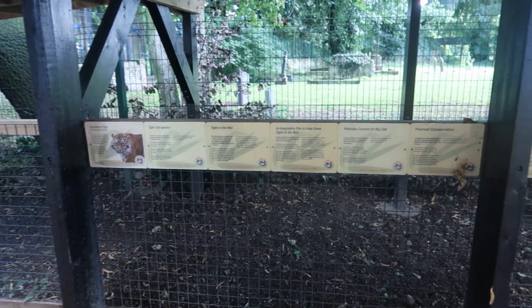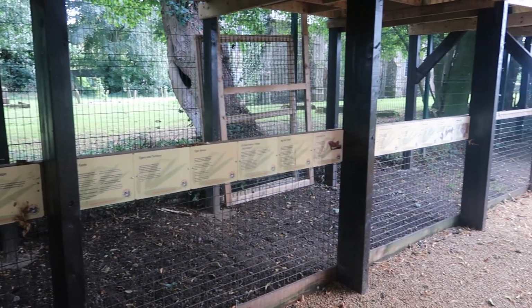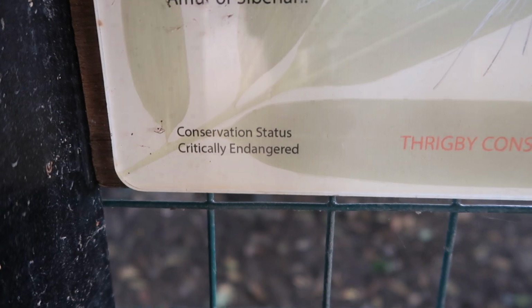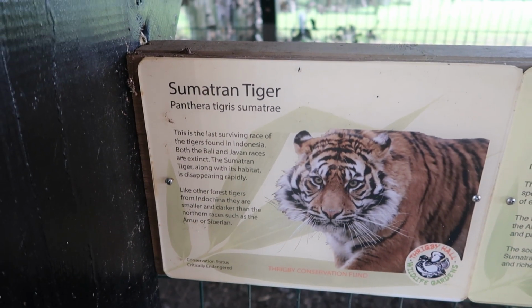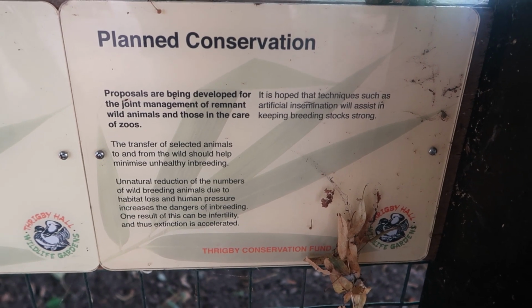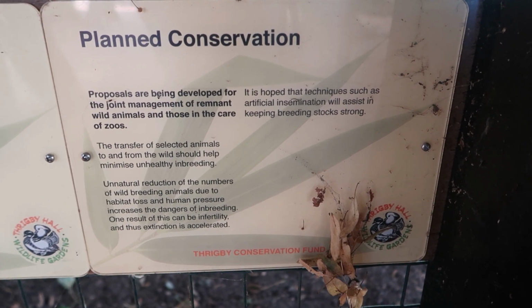I think the tiger is one of my favourite bits here, so although they've removed the cave section, they've still got all of these information boards out here just for the tigers alone. And the information boards for all the species are really good. They tell you what conservation status they are. So we've got critically endangered here for the Sumatran tiger, a little bit about them in the wild, and that the two other species of tiger found in Indonesia are now extinct. They've got a nice bit about planned conservation work for tigers. So that's trying to keep the genetic diversity of wild tigers as high as possible using artificial insemination.